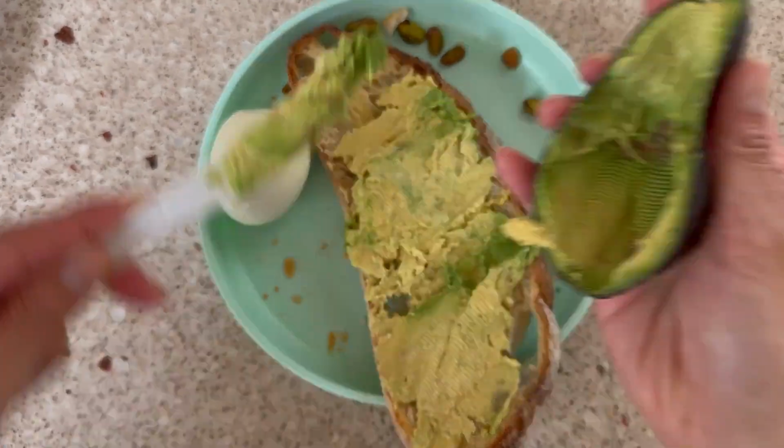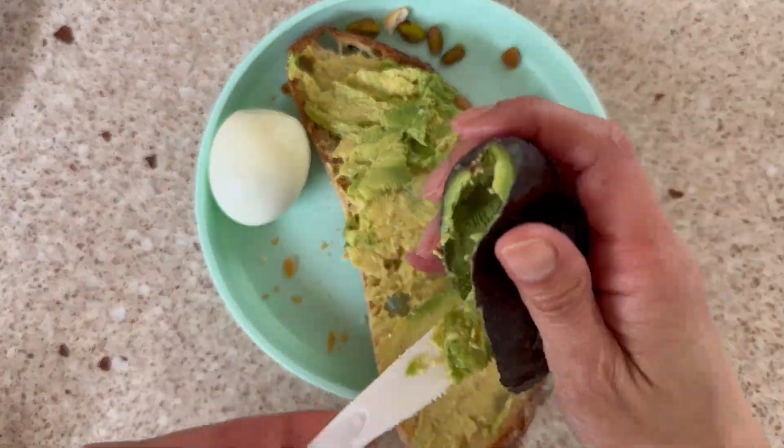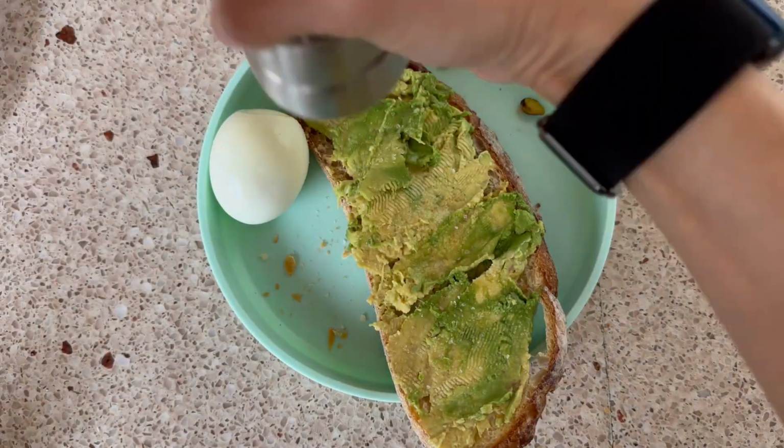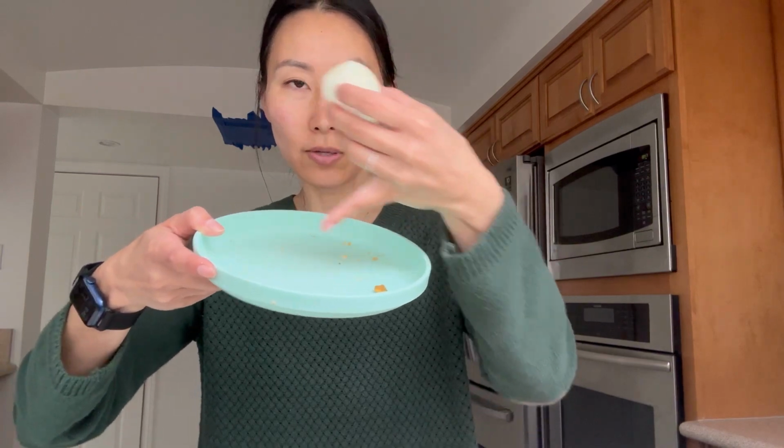So on my sourdough bread, I'm gonna put just a little bit of butter, top it off with half of an avocado, salt and pepper. I'm gonna eat that with this egg for protein, right? And then my kid had some leftover pistachios here, so I'm gonna eat that as well to try to get a balanced breakfast with carbs, fat, protein. And that is going to be my breakfast. I'm gonna scarf it down before I start work.